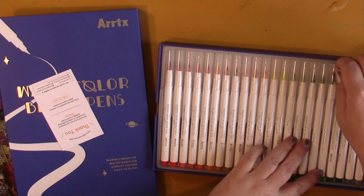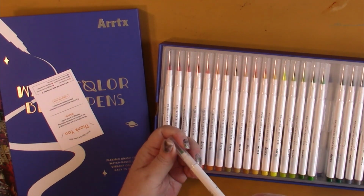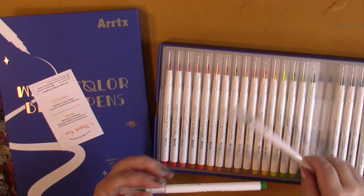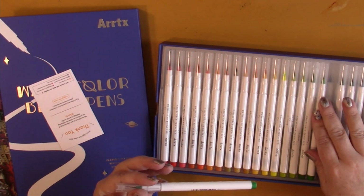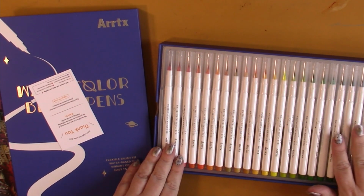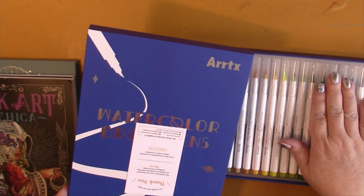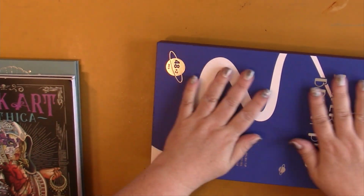Do they have any information on them? I think I looked already and they didn't. Is that on all of them? Yeah, so they're not numbered. That's the problem with these. But other than that, they're just absolutely gorgeous brushes, and a wonderful box. This is going to be the kind of box that's going to be hard to get rid of because it's such a nice box.